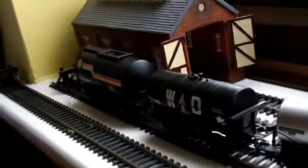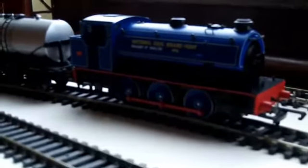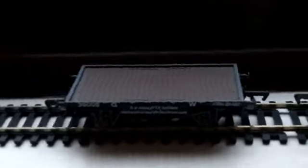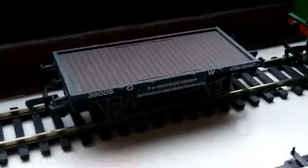So it has been a bit difficult with number 12, but she's still done her job very well. She's still done it. And now for the ending, we're actually going to ride on the train. And what do I mean by that? Well, basically, we're going to ride on this flatbed wagon.